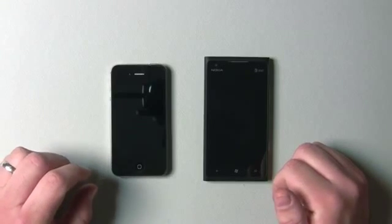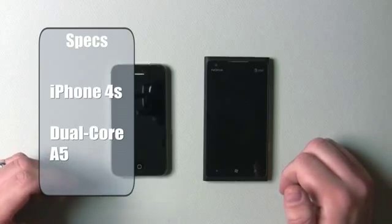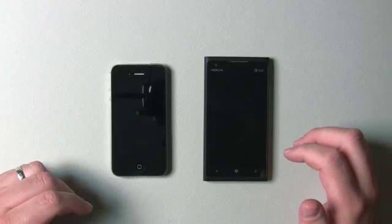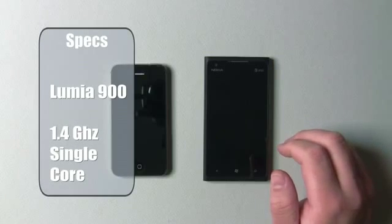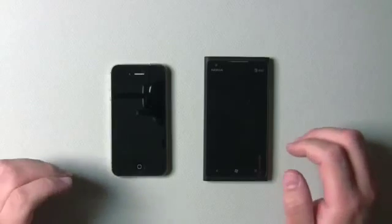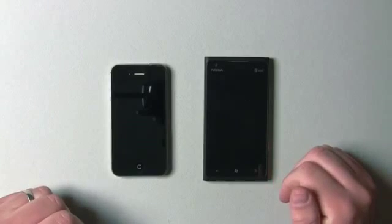In the iPhone 4S, we have a dual-core A5 processor. Apple doesn't really specify what the actual speed of it is, but most people think 800 to 900 megahertz per core. In the Lumia 900, we have a 1.4 gigahertz single-core processor. Like I said, both are plenty fast. You really don't see a slowdown on either. It doesn't really matter as far as that goes.